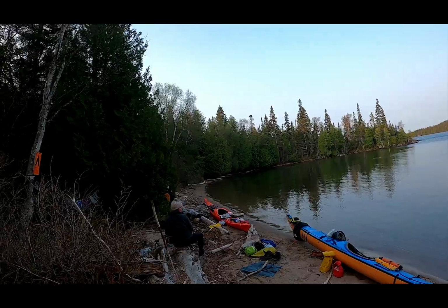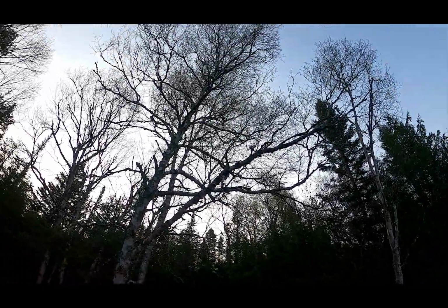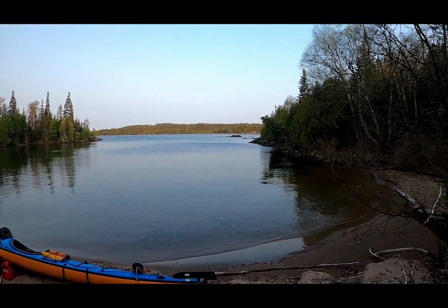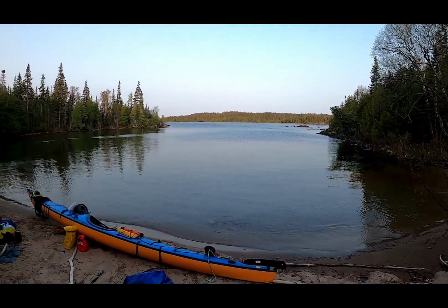A little bit windy today, you can see it on top of the trees. But it's warm out. We're in a protected little bay, so I think we'll see some waves when we get out there.